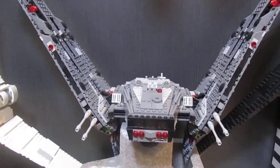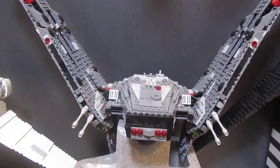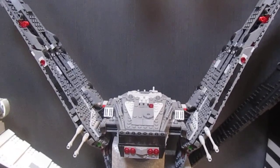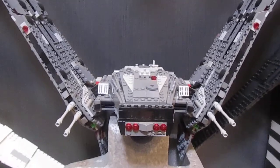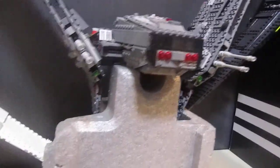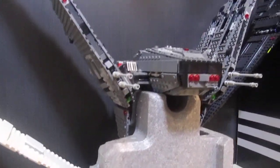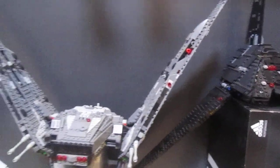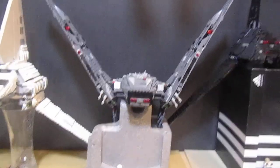But yeah, personally, I'm not a huge fan of the Force Awakens trilogy. I don't think the movies have been that good, so I don't feel particularly attached to that. But it also depends on the angle that you see them from. But overall, I think three terrific sets, and I would definitely recommend all three of them to your collection.